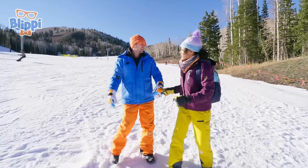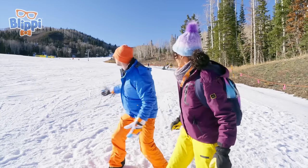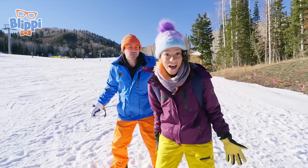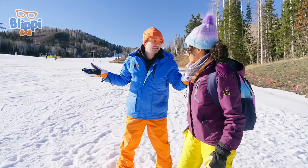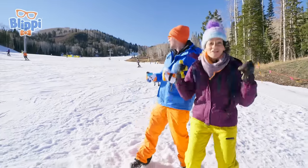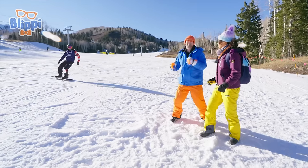Hey, Blippi, look. There are people skiing and snowboarding. Whoa, and they're so good. They're really good. Wow, it looks like they're having a lot of fun. Hey Meekah, maybe if we meet one of these athletes, they can teach us how to be a better athlete. That's such a great idea, Blippi. Wow, I can't wait to learn how to be a great athlete.